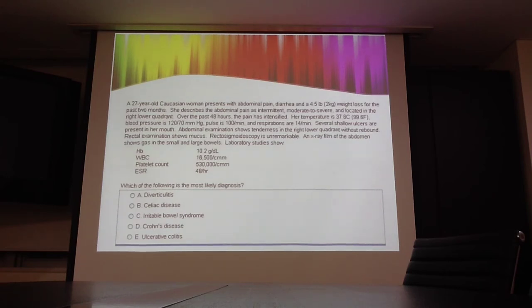Can I explain the reason why you chose this? Actually, there's no gas in the small bowel. And with the pain symptom, you see a condition in the small intestine, but colitis can involve the whole GI tract. Yeah, you're right.